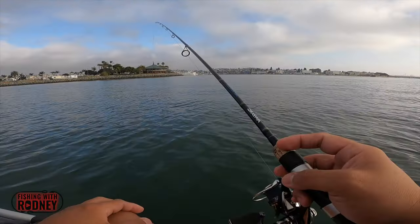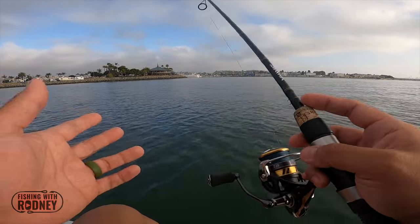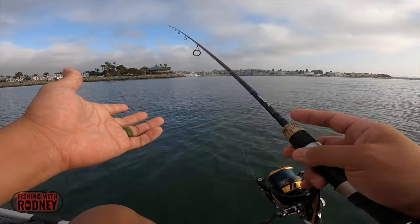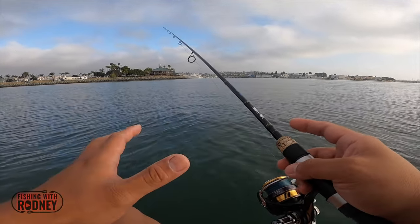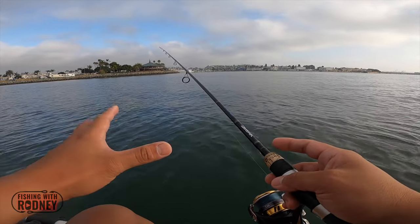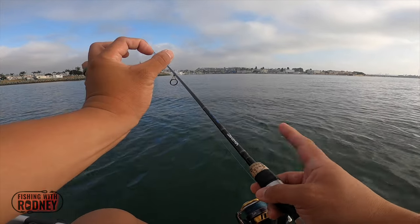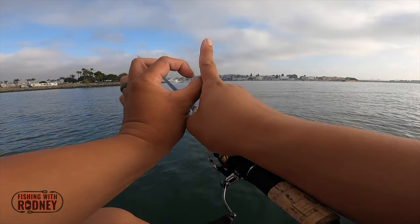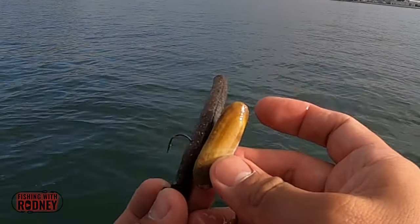Isn't that cool? So if no one's fished the Ned rig before, I recommend using it just because of what the spotted bay bass just bit on that one. It's really a cool way of fishing. You cast it as far as you can, let it fall down to the ground, and that Ned rig weight is gonna present that lure up high that looks like a clam that's digging into the sand.